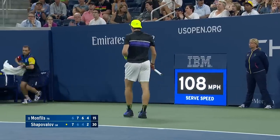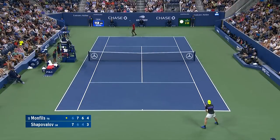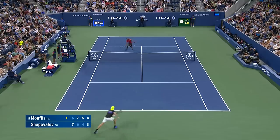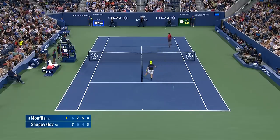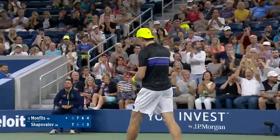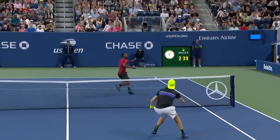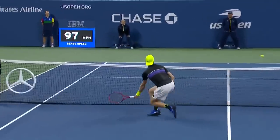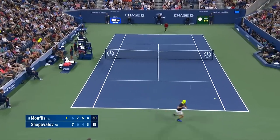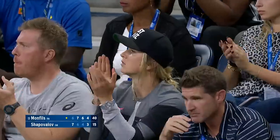I like that. I think he has. 14-15. A lovely combination. Maybe, just maybe, to turn this set around, it would be an incredible effort for you to come back from a double break down. It's in play. It's a nice move forward. 14-15.